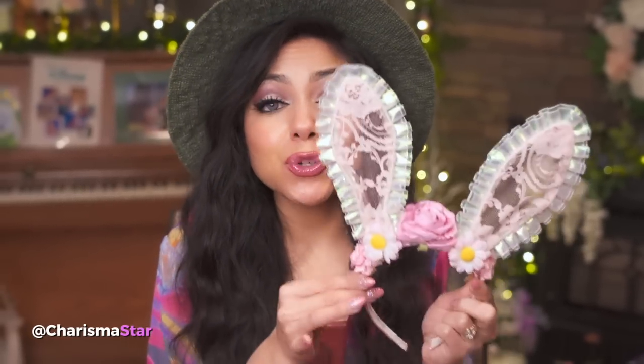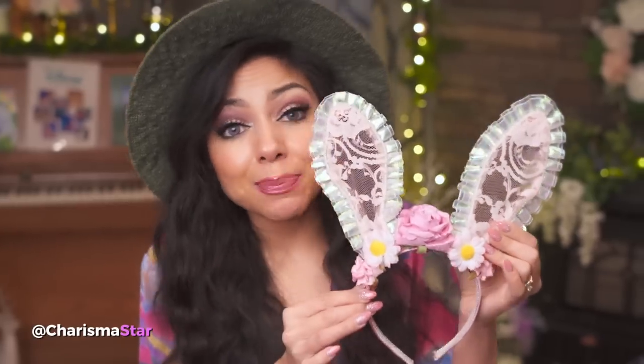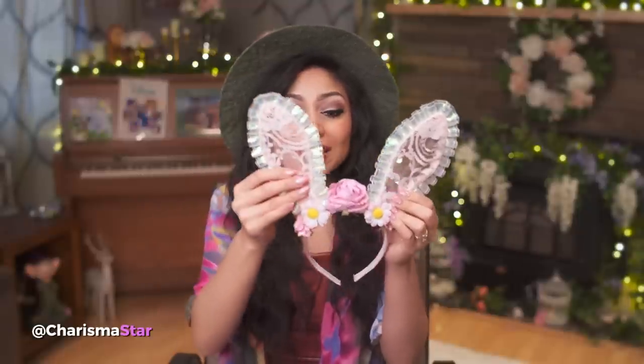Another piece that I love whipping out during springtime are these adorable bunny ears from Locket Ship. My friend Maria made them, and I absolutely love them. They are so cute. They've got iridescent ruffles around the ear, and then the pink lace and these cute flowers.